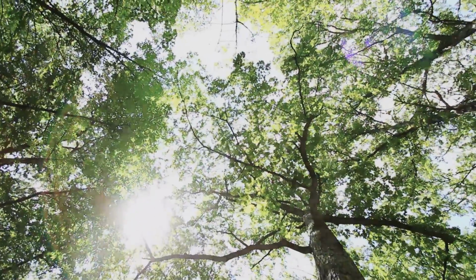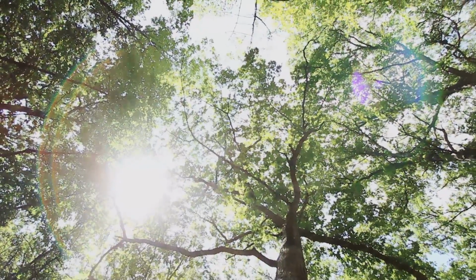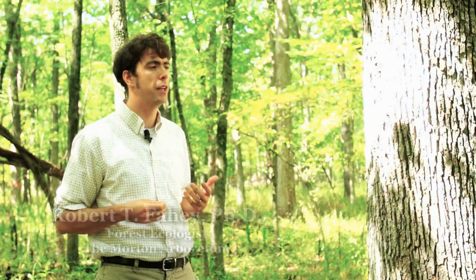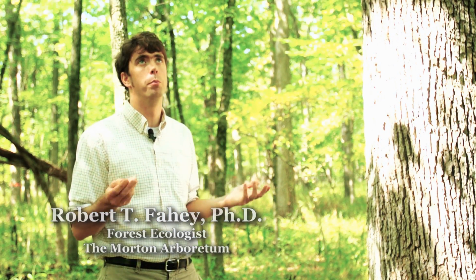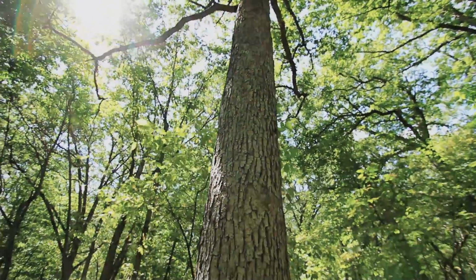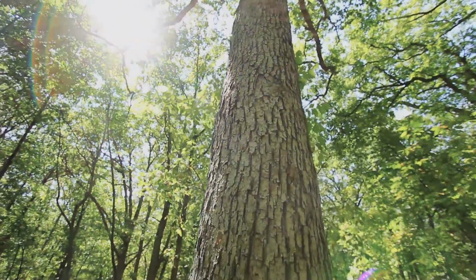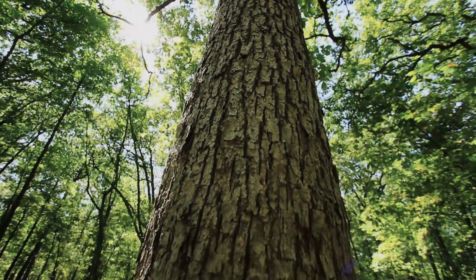The woods we're in now, there's about 10% canopy openness. So it's a pretty closed canopy. Oak woodlands we tend to think of as having more like 30 to 50% canopy openness. So a much more open canopy is needed for oaks to be successful at regenerating. Oaks need a lot of light in order to grow successfully and reach into the canopy. Right now we don't have those light conditions.